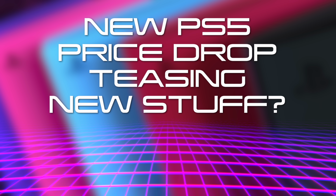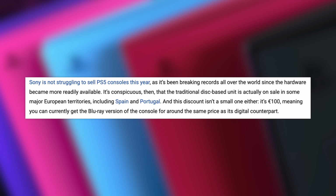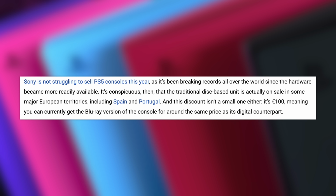Next up here, let's talk about this price drop for the PS5 that's sort of flying under the radar, but I think is signaling some pretty big upcoming news. So over in Spain and Portugal, the PS5 was selling for around $500 US equivalent, specifically the disc drive model, and then the digital edition was also selling for around $400 US equivalent, which is great to hear because we've heard of all these other countries that have actually had the price of their PlayStation 5s increase to around $550 or even $600 US equivalent, which in my opinion is crazy.